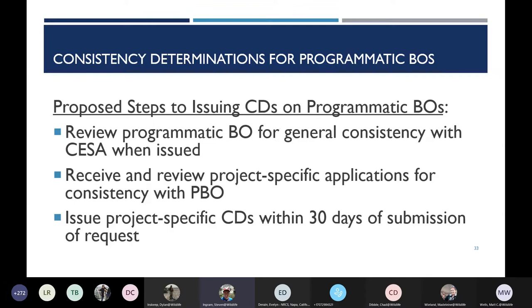If not, then as soon after issuance as possible, we will review each of these programmatic BOs for restoration. And we'll be reviewing it for general consistency with CISA. We want to make sure that the types of projects that they're going to authorize under this programmatic BO are projects we could authorize under CISA. We want to make sure that the terms and conditions in the BO generally line up with the types of terms and conditions we would need to permit a project under CISA. We won't have the project-specific details, but we'll have the general classes of projects and the general classes of conditions to look at. And then if we see inconsistencies, we would obviously work with whichever federal agency to try to iron those out.